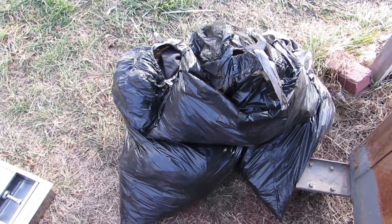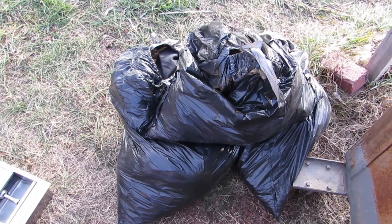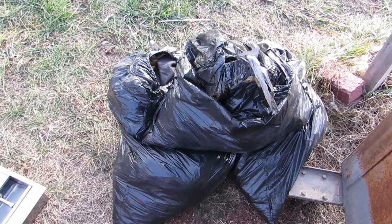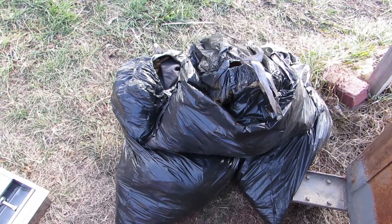All right, those were some wonderful clothes. We'll find them a good home as always. That's right. We'll take them to a different thrift store in a different town where they actually sell their stuff and they give it to people in need. That's right.